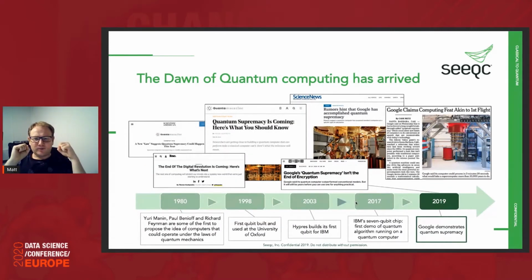So, why are we building quantum computers, and why are we building commercial quantum computers right now? This comes down to the fact that, in our opinion and the world's opinion, the dawn of quantum computing has begun. You've seen this with the very recent announcement by Google of building the first full stack quantum computer that can beat a classical computer.